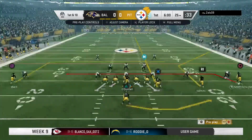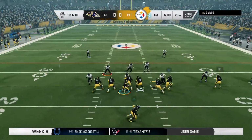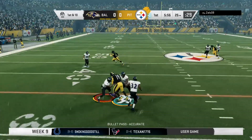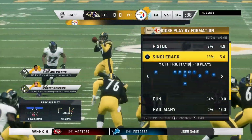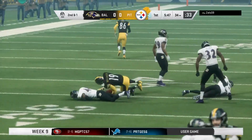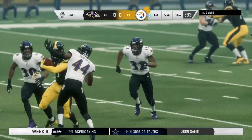Throwing on first down, O'Donnell. Open man completes it to Smith-Schuster, and he's going to get a good gain of 9 here up to the 34. Give him 9 there on the first down completion. Brings up second and a yard at the 34-yard line.